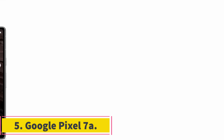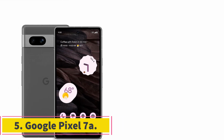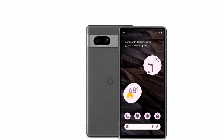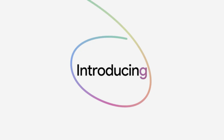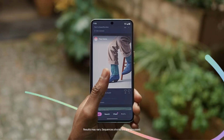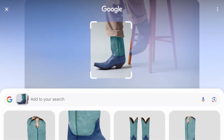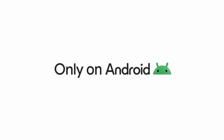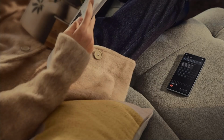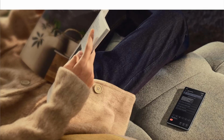Number 5. Google Pixel 7a. Google's A-series smartphones have been better than their price would suggest for quite some time. However, the lineup's cameras did lag behind the company's other flagships in past years. That changes with the Google Pixel 7a, which offers camera quality that nears flagship level at a mid-range price tag. Retailing at just $500, and experiencing routine deals, buyers on a budget won't find a better camera than the ones found on the Pixel 7a.